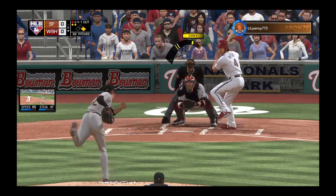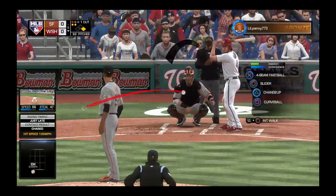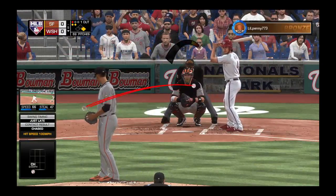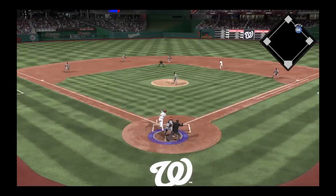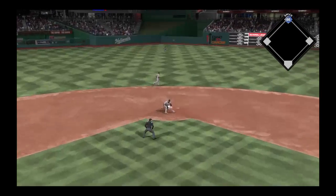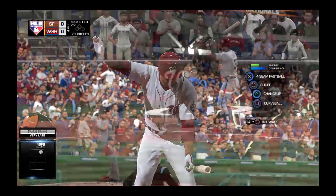Working for the punch out and the offering. Seared down the first baseline. But this is a foul ball as the count holds steady at 1-2. Well, that was a pretty good swing right there. Tough changeup. Back-to-back changeups. He fouls it off. Now you get the pitch. And he's into second safely with a stolen base.